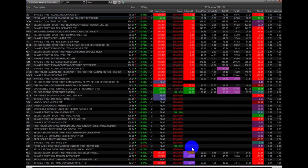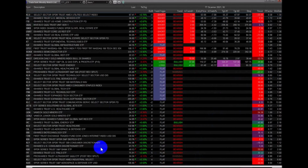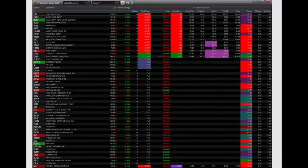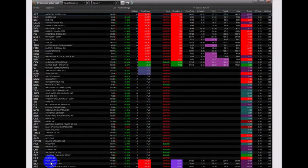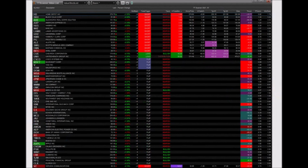And now if we move forward, these are IYG. Let's come back here. 22 HD. Make sure I'm on the right area. This is value scan. Oops, am I in the right area? Nope, hold on, I went to the wrong window.